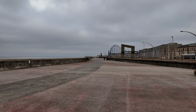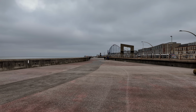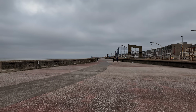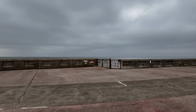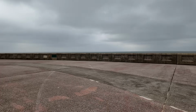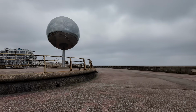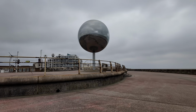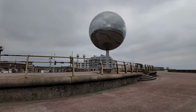Well, I'm not the only one on the promenade. There are a few people here. But it is a very quiet part of Blackpool, this, even in the summer. You don't really get that many people coming down this part of the promenade. And if it wasn't for this thing here, the mirror ball, well, it'd be even more dead, wouldn't it?